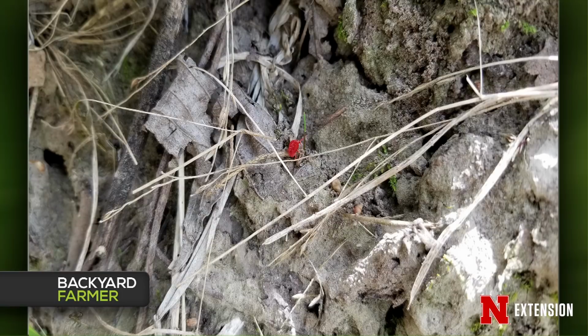But it's a red velvet mite. If you look really closely at it, it's actually really large for a mite, but you can look closely. They're fuzzy, they look like velvet, and they're red. A lot of times they're in the woodlands on moss, and so they do pop with the green and the red, and they're pretty adorable.